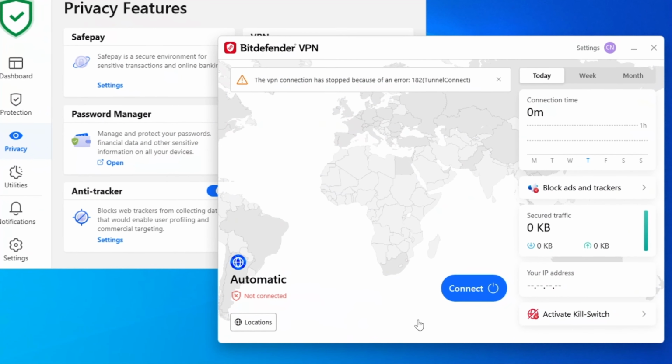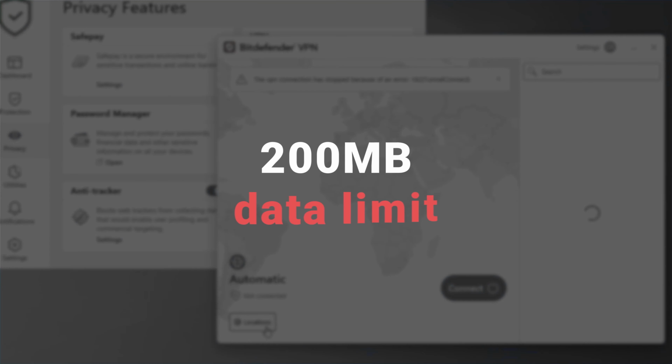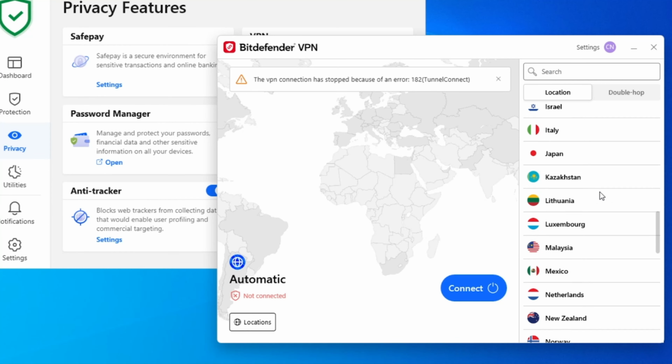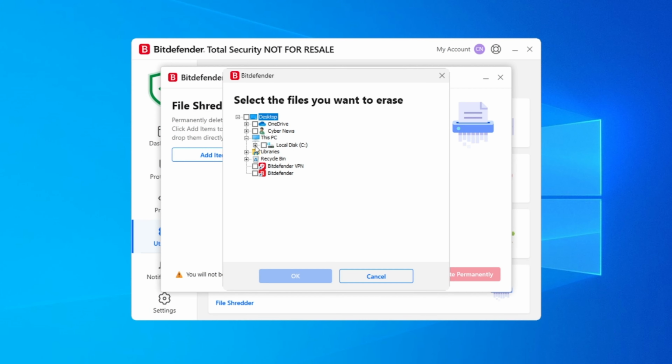As one of the best antivirus, Bitdefender can't really compare feature-wise to Norton, but it does have a few useful tools. There is a Bitdefender VPN that is included in most plans. However, there's a daily limit of 200 megabytes, so it's not as usable on a day-to-day basis. There's also a file shredder when I really want to leave no file remains that could slow my system down.